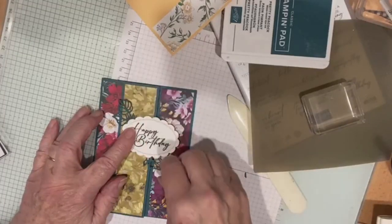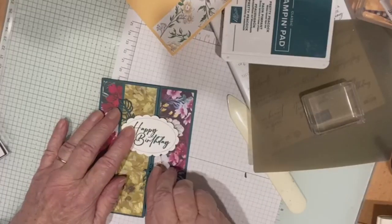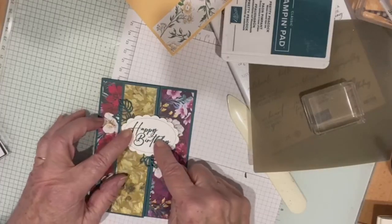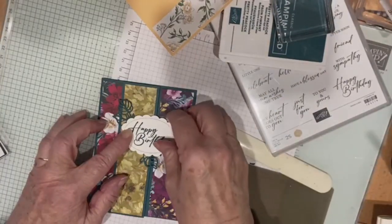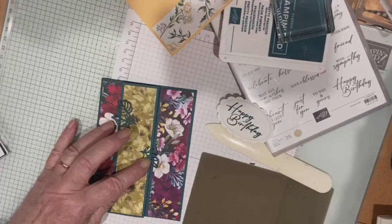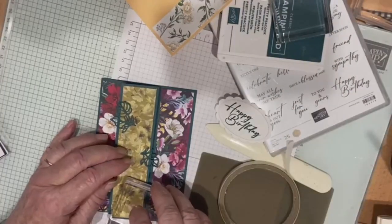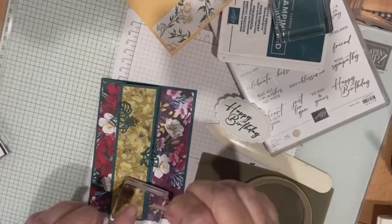This becomes the fiddly part. I think I'll grab some tear tape and put it, or you could use glue dots, but I think I'll grab a bit of tear tape and put it on the leaves. Grab myself a block so that nothing moves, so that the leaves are where I want them. I'll just secure them down and then stick our sentiment on top.